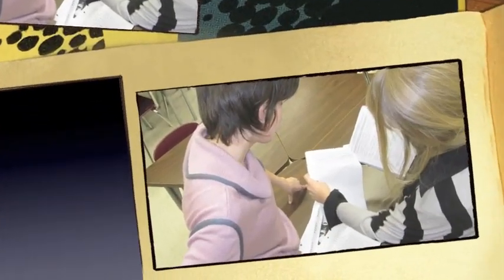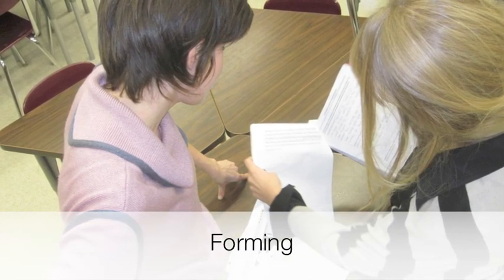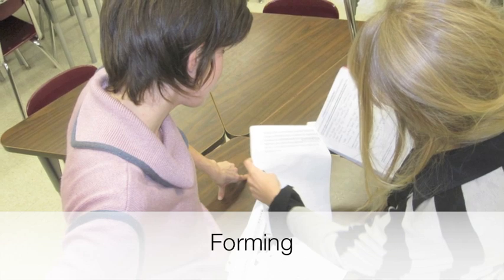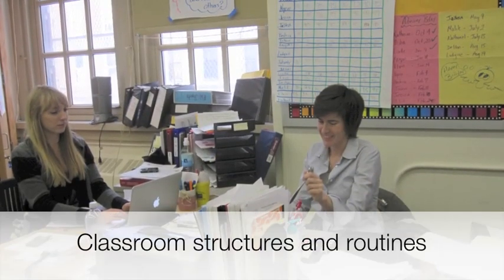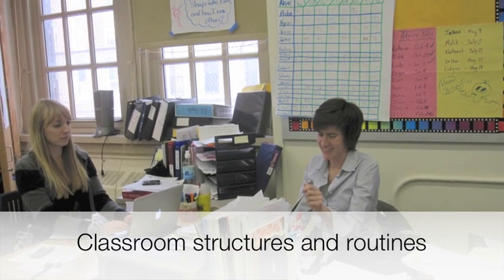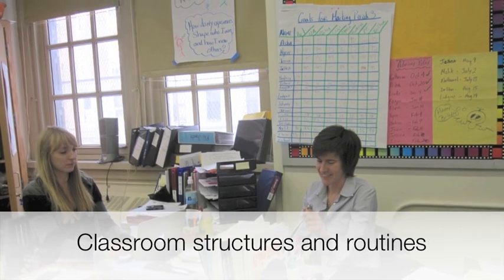The first stage of Tuckman's model, forming, took place prior to the school year beginning. Tuckman noted that individuals in new professional teams want to avoid conflict and be accepted, so this first stage is the forum to discuss our classroom non-negotiables. We first agreed on classroom structures and routines.